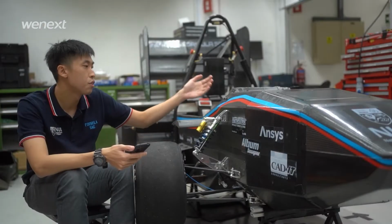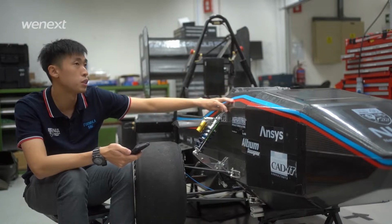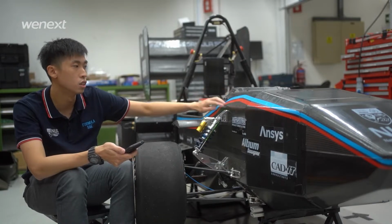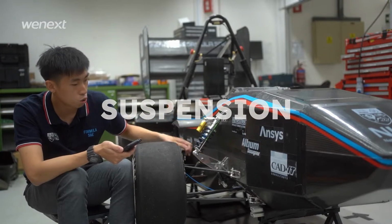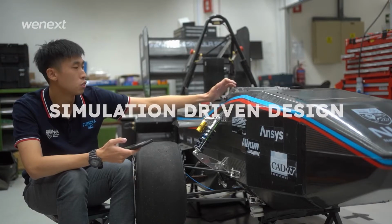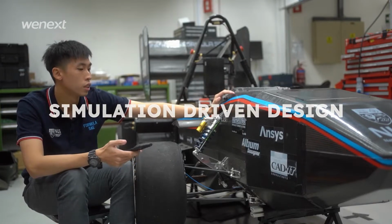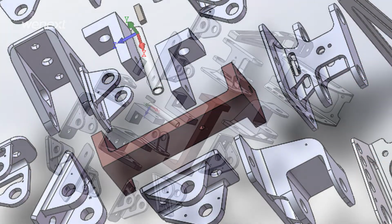We have to design various parts on the car, which are mainly for us in the suspension that we use Wenext for, which is the inboard clevises. So they're over here, and also below. So much of the design is actually driven by simulations and coming out with a design that will be machinable.